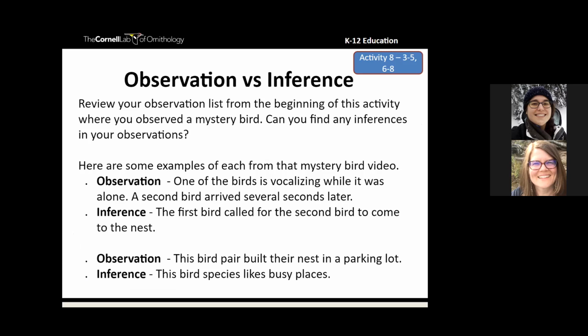So here are some examples from the video that we put together in the slideshow. One of the birds is vocalizing while it was alone. A second bird arrived seconds later. An inference we could make from that might be that the first bird called for the second bird to come to the nest. The observation, maybe that's why I was thinking about the parking lot, because it's in the lesson.